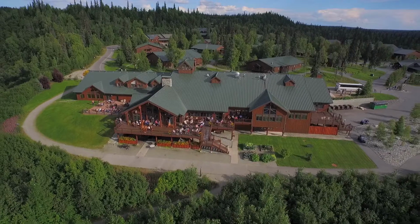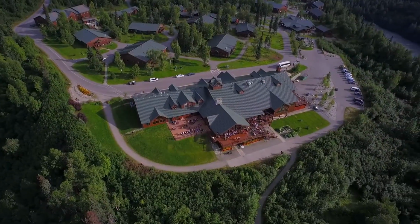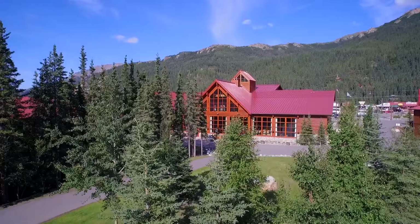So rounding out this cruise tour experience is Princess's wilderness lodges. These are exclusive to Princess. They're only operational in the summer to serve our cruise tour guests. And we have 5 wilderness lodges.